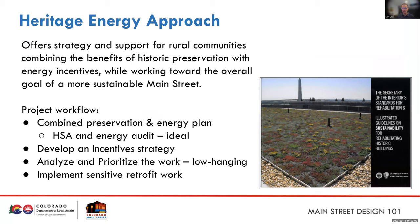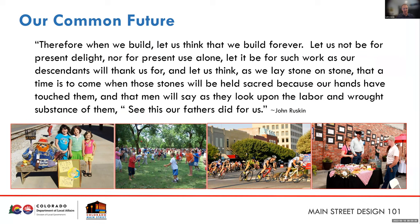And then finally, this is my favorite quote when we're talking about buildings in Main Street. Therefore, let us build, when we build, let us think that we build forever. Let us not be for present delight nor for present use alone. Let it be for such work as our descendants will thank us for. And let us think as we lay stone on stone that a time is to come when those stones will be held sacred because our hands have touched them, and that men will say as they look upon the labor and wrought substance of them, see this our fathers did for us.